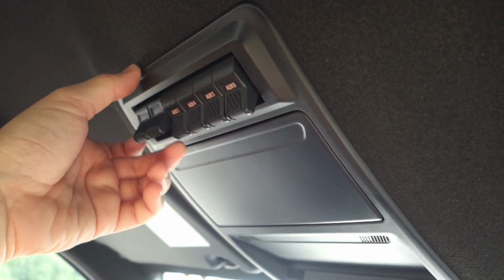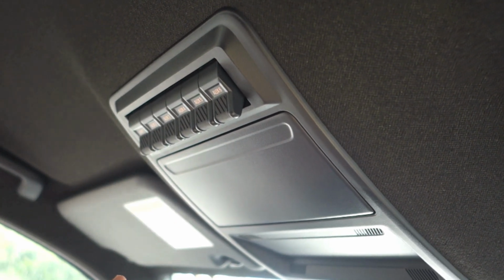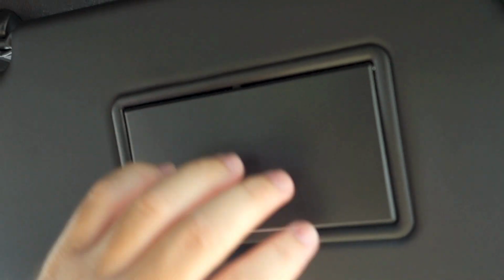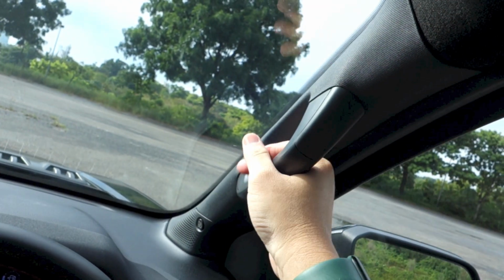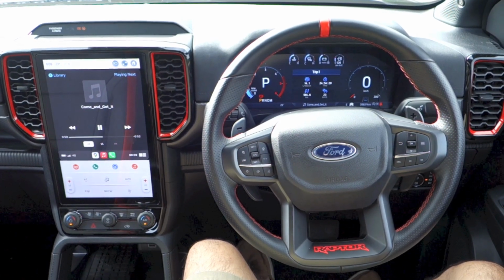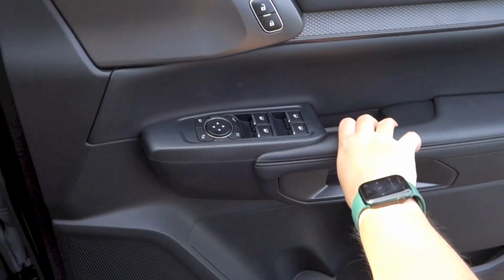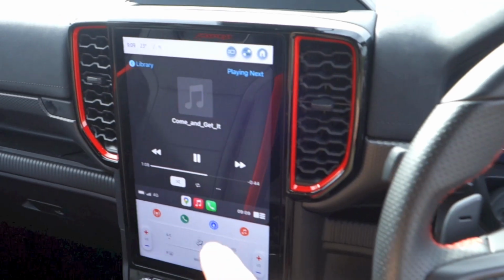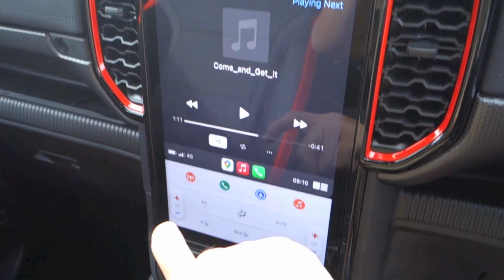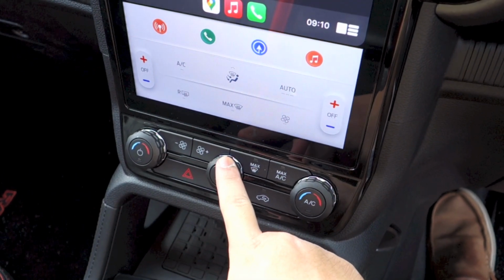And you have your 6 auxiliary switches right up here. Sun visor for the driver's side does get a vanity mirror. And the driver does get a grip handle on the A-pillar. I forgot to mention this earlier on, but you have your volume and power knob down here as well.